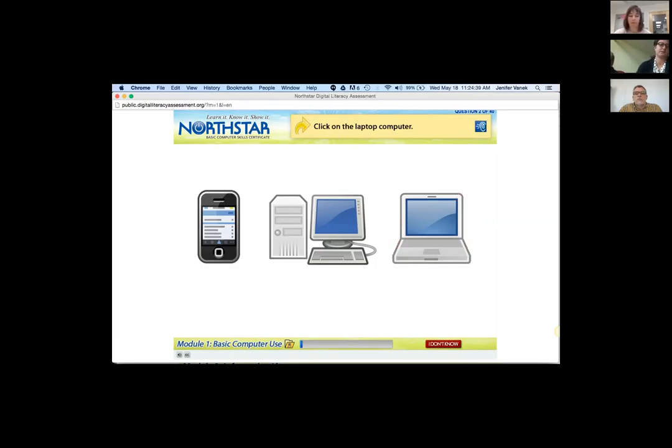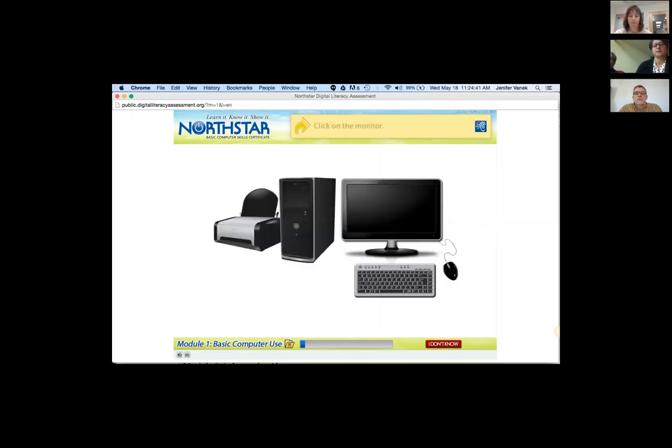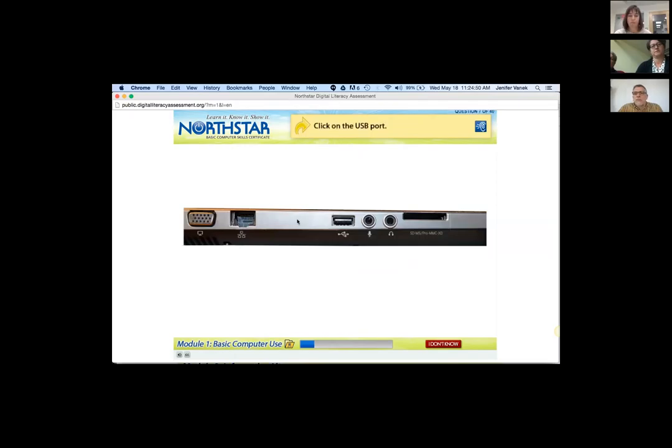Click on the laptop computer. Click on the monitor. Click on the printer. Click on the keyboard. Click on the system unit. Click on the USB port.